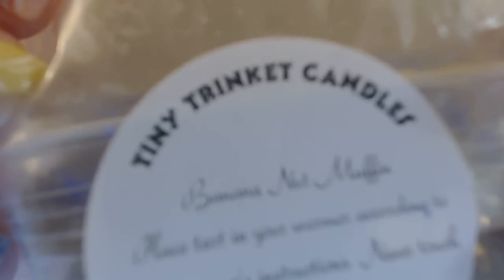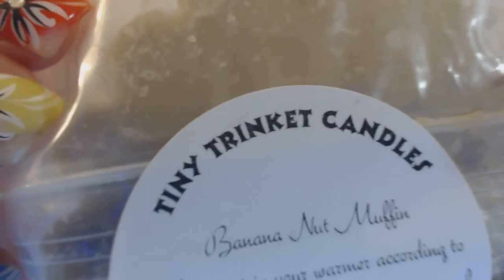Next we have, excuse me, I keep clearing my throat. Banana Nut Muffin. I'm sorry, guys. I have to wave my magical fingers to make it focus on me. It's a dessert. It's a breakfast food. It's a candle. Banana Nut Muffin is so true to the scent that you'll find yourself compelled to preheat the oven and bust out the mixer.